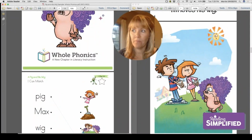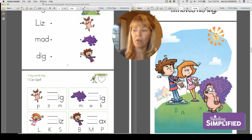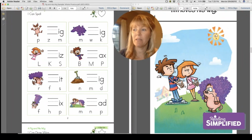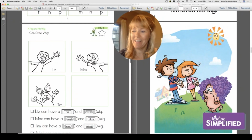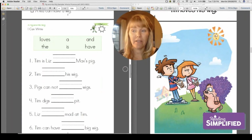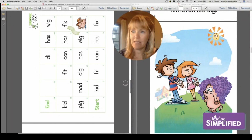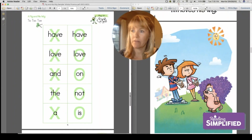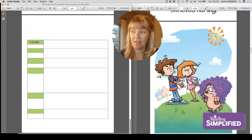As I've mentioned before, you're going to have the same images and the same types of words there that are going to match up. They're going to do a little finishing of a word building, again, with the same kinds of images, the same names like Max and Liz. They're going to draw the wigs if they want to. And here are those high frequency words that are targeted in this book. Loves, a, and the, and so that's filling those in the blank. And here's a shoot some letters game with those same words from the book. And more tic-tac-toe. These are with the high frequency words. And then here's some directions for the teacher. So it's good stuff, right?